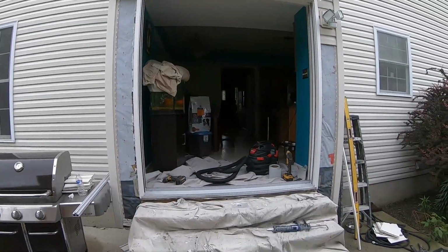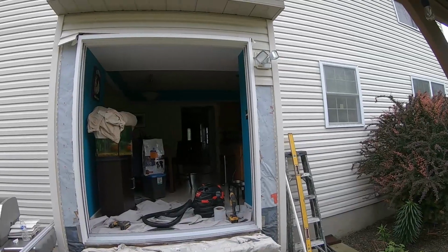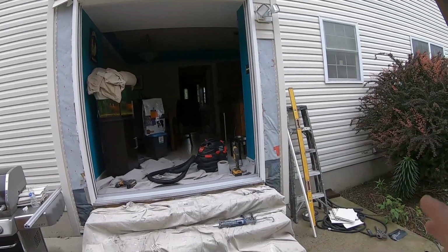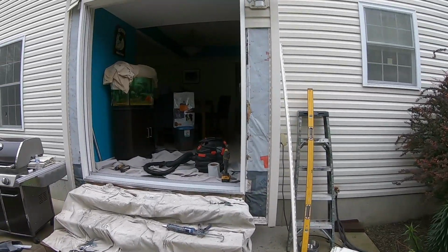So the old frame is out, the new frame is partially laid in here. Shane is going to grab the doors and get started on getting the doors in. As you see, he had to pull out some of the siding, and we're going to have to adjust for that. Again, these doors are made for new construction and not replacement.